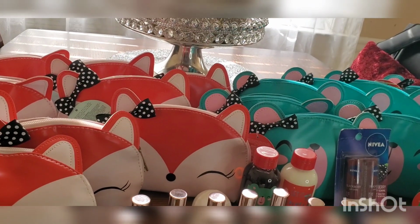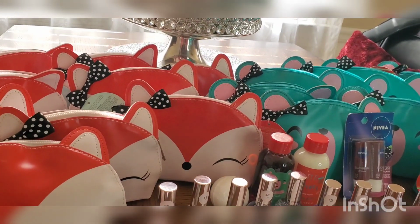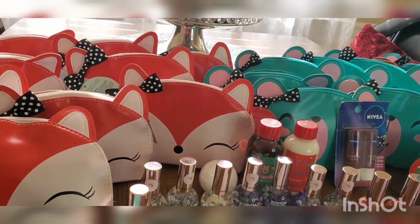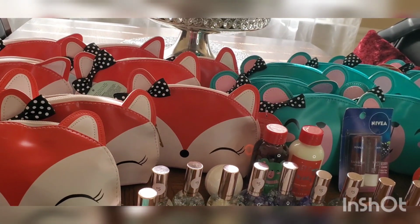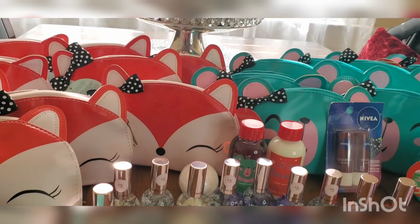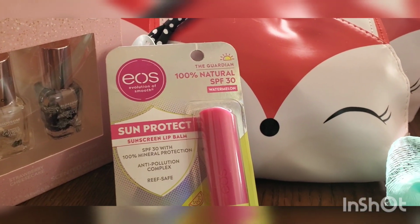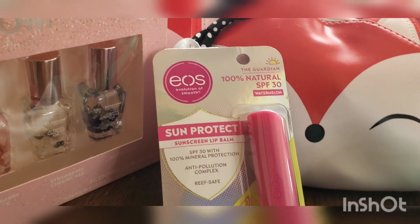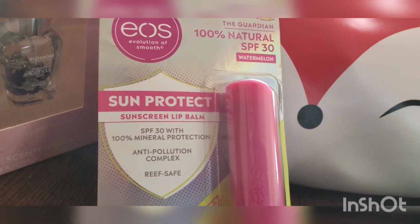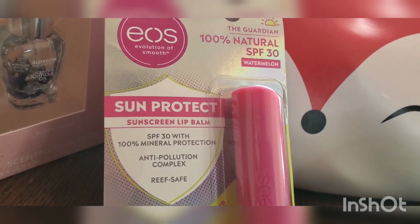Okay, CVS hits 90% off. It's marked 75%, but don't look at that, guys. Scan each item. These are ringing up 90% off. This, how do you pronounce this? EOS? However you pronounce this, okay. This is the watermelon flavor lip balm. This was actually 87 cents.